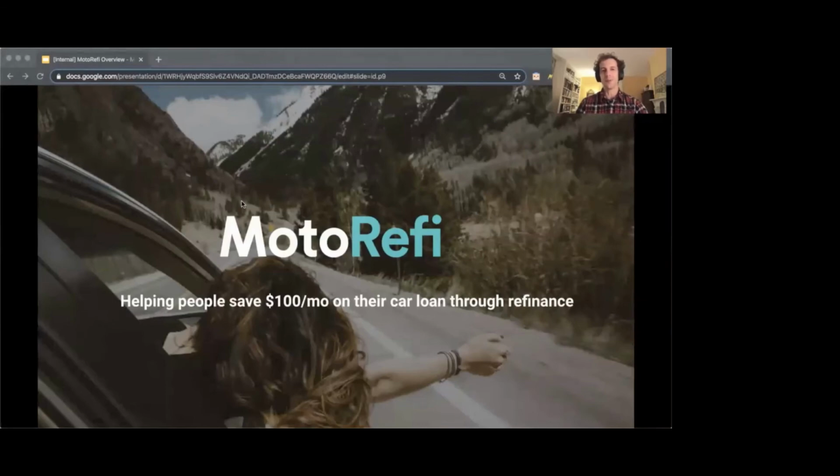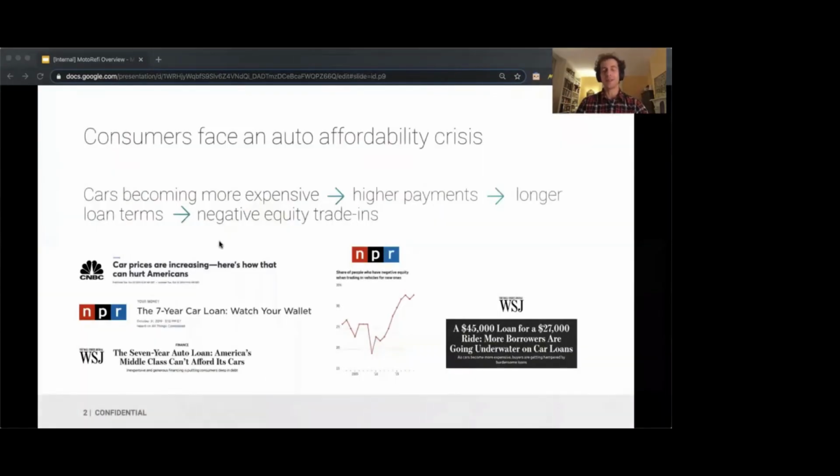Plain and simple, we help people save $100 per month on their car payments through refinance. The reality is that the auto industry is not as consumer friendly as it could be. People's cars are one of their most important assets. Even in today's world, it is very difficult for the vast majority of Americans to work, and more importantly, to pay the bills without access to a vehicle. Meanwhile, cars are getting more expensive and loans are getting longer, meaning that car owners are more likely to have to take on an even higher loan amount to finance their next car and cover the negative equity on their trade-in. We help people escape this vicious cycle.